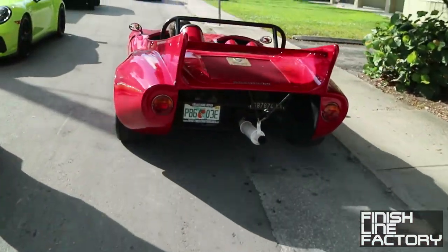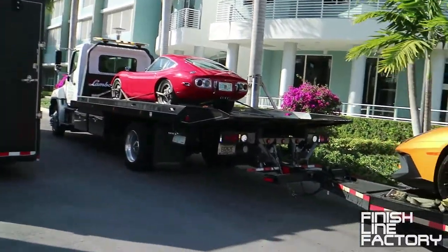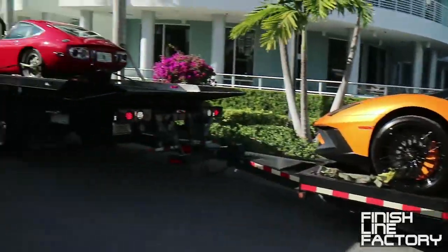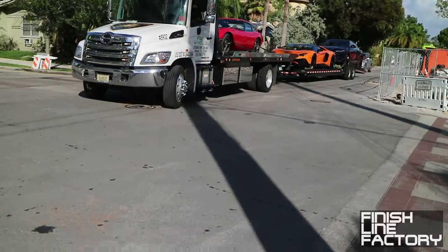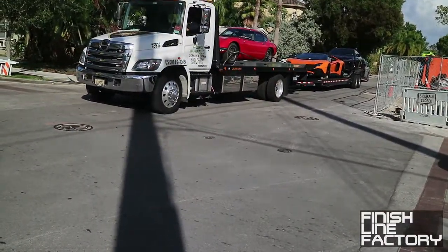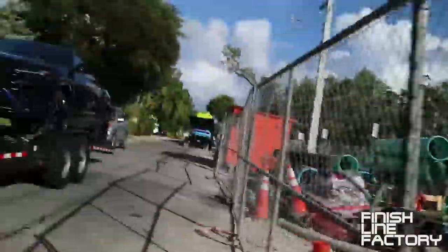Hey man, what is this? A Bizzarrini, okay. Bizzarrini 128 Sport. That's a unique thing. You ever seen a tow truck towing a trailer with two more cars on it? That's something new.